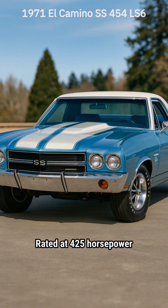Rated at 425 horsepower and 500 lb-ft of torque, the LS6 turned this car-truck hybrid into a street-scorching monster. It was the same engine found in the legendary Chevy SS 454, giving the El Camino SS serious muscle car cred. The LS6 option was rare in 1971.